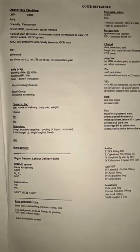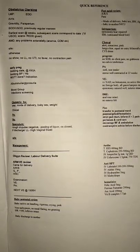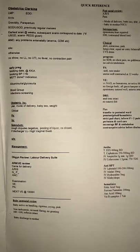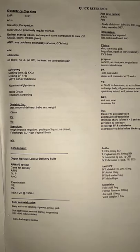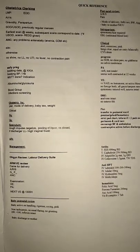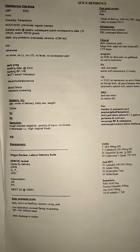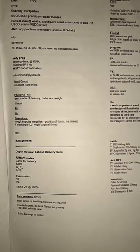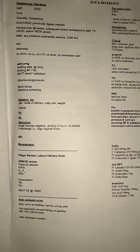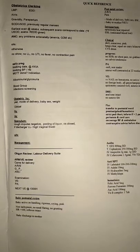Okay, then we go to obstetric history. The year, mode of delivery, baby size, weight, and clinical. And then we go to the per abdomen, VE, speculum. Speculum can report as cough impulse negative, pooling of liquor, os closed. If got a discharge or leaking of liquor, high vaginal swab, germinal. Okay. And then report the ultrasound result and the management.